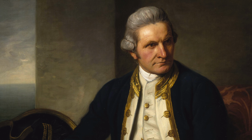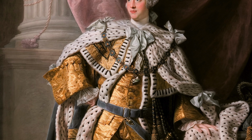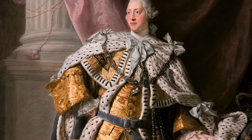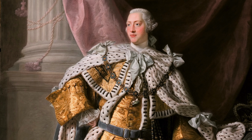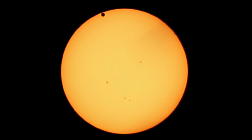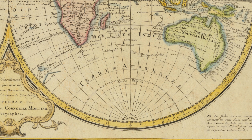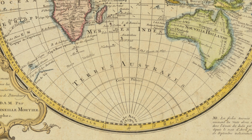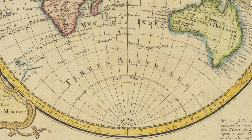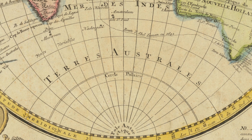One of these scientific voyages was by British Captain James Cook. In February of 1768, the Royal Society petitioned King George III to finance a scientific expedition to the Pacific to study and observe the 1769 transit of Venus across the Sun. The expedition was approved, but important to this video, the scientific voyage was combined with a confidential mission to search the South Pacific for Terra Australis.